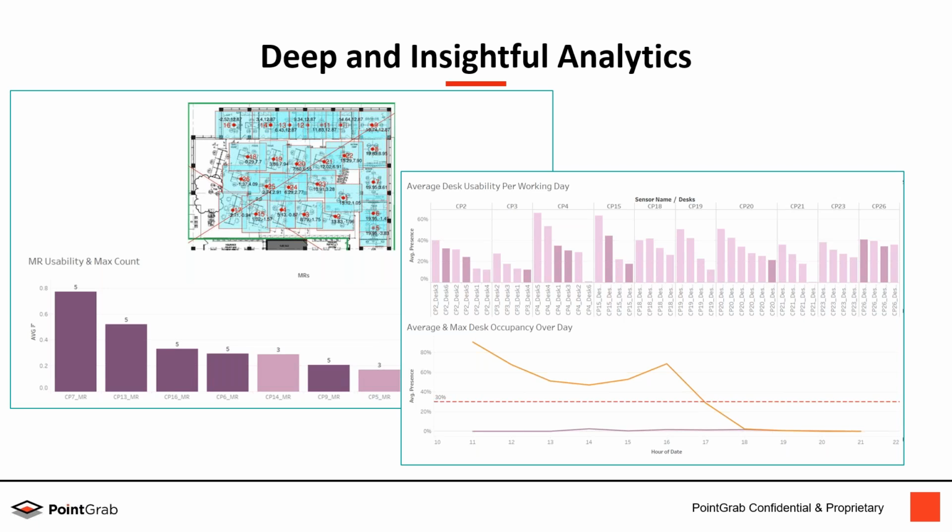The second report on the right looked at the open spaces, the hot desking areas of the floor. One of the features of the PointGrab sensor is that you can split the field of view into areas of interest, down to desk or chair level granularity. What we did in that space is look at each and every desk to see its utilization and how busy it is throughout the day and throughout the week. You see that there are literally empty desks that have been recognized. Other desks have very low utilization.